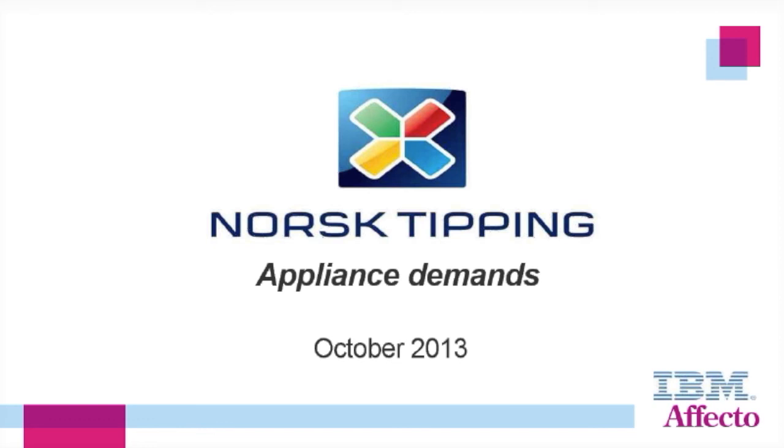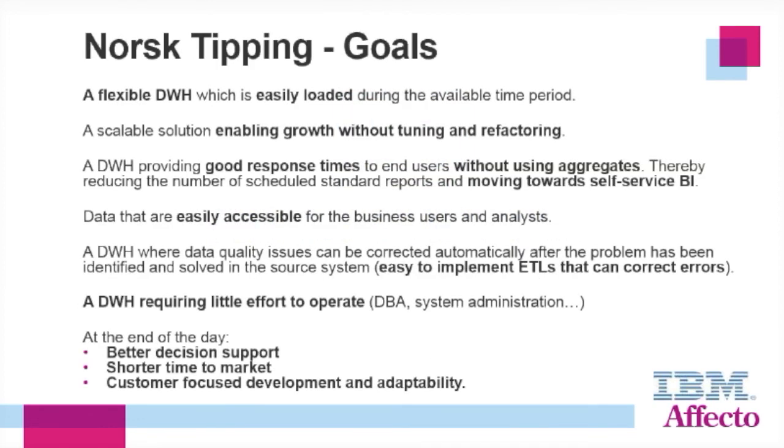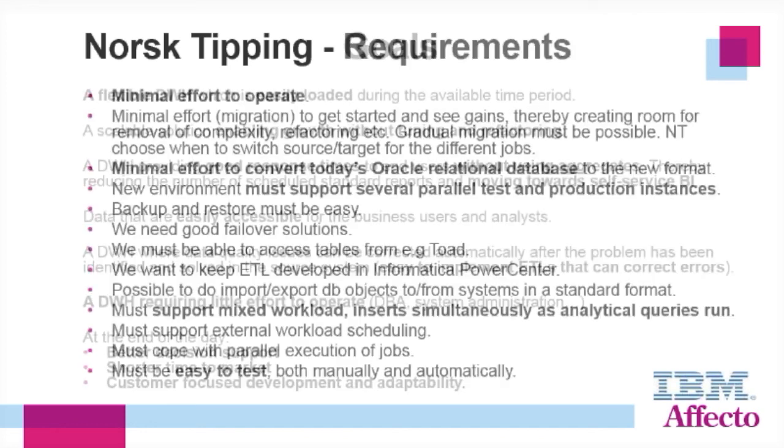Another client has just started with the appliance, they have it in their data room now, and it's just accelerating the project. They have picked this because they need to improve load times. They don't want to have to do tuning and refactoring as they grow. They want to address response time, drop aggregates to have simpler data models, etc. So it pretty much follows the story that Espen has been addressing through his presentation here.